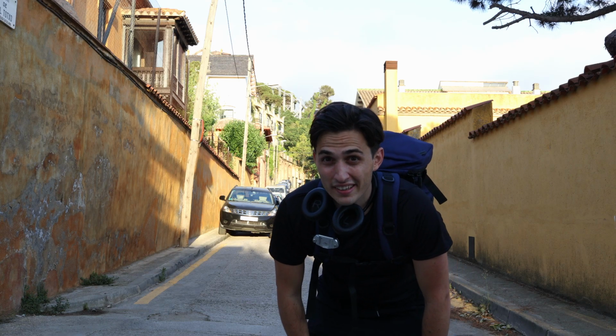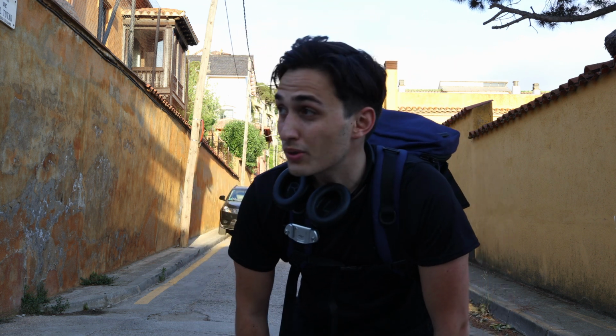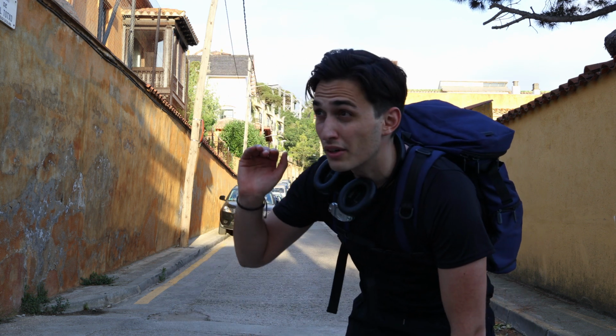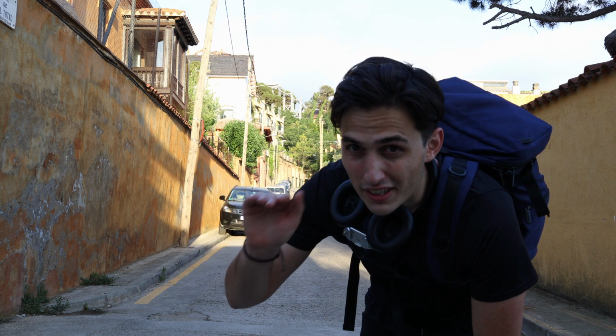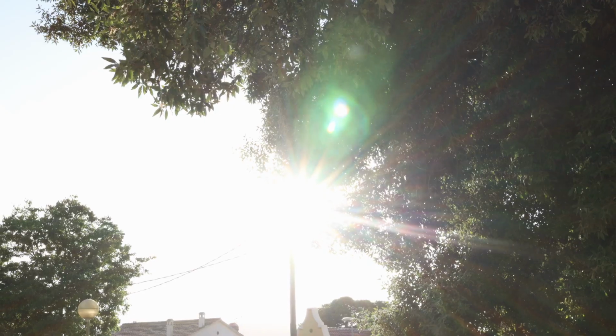Alright, I'll be lying. It is pretty tiring, but wow, the view is absolutely incredible. You have this very typical Spanish architecture and colors, especially now with golden hour coming up. Those straight sunshine lines that make everything a bit more orangey are extremely nice to see. Very excited. I think I might have found a spot.